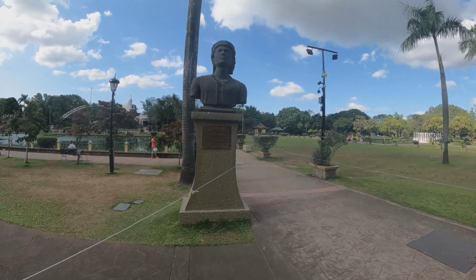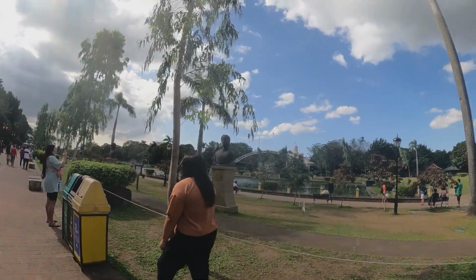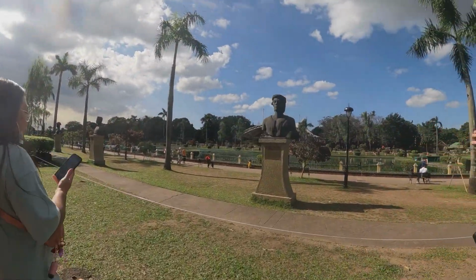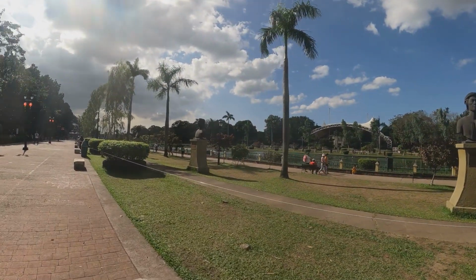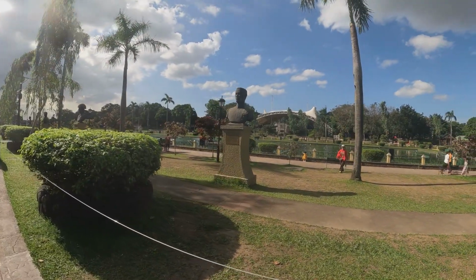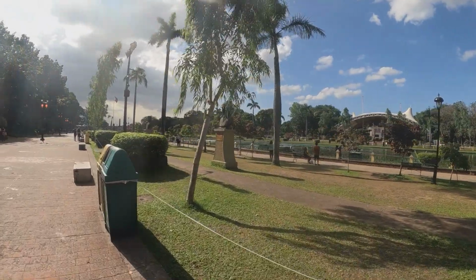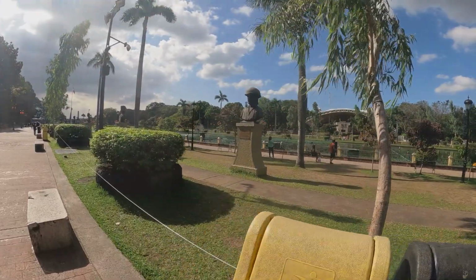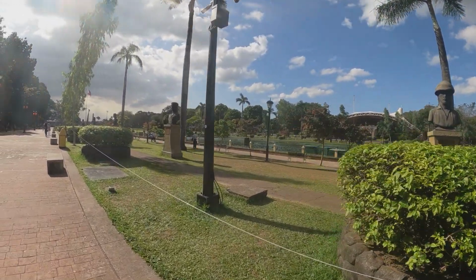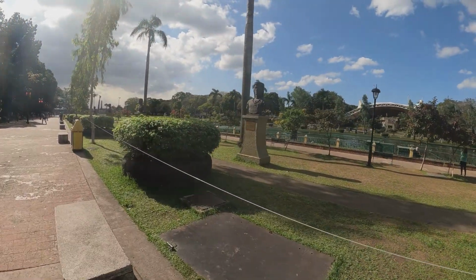Lapu Lapu. Mactan Cebu. Francisco Dagohoy. Diego Silang. Dadu Aji.